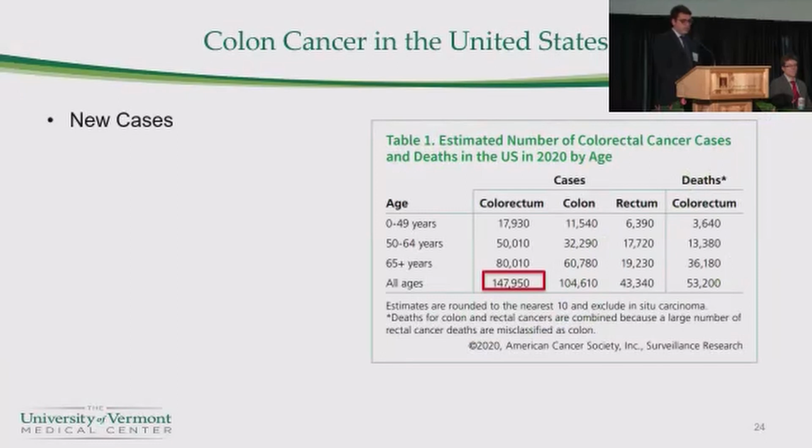In the United States, we see a pretty high prevalence of colorectal cancer, with an annual incidence around 150,000. Now, the data presented here are old, from the American Cancer Society. They put together a new report every couple of years, and this is a report that ended with 2020 projections, as well as about 50,000 annual cancer-related deaths.